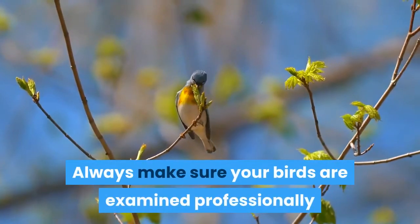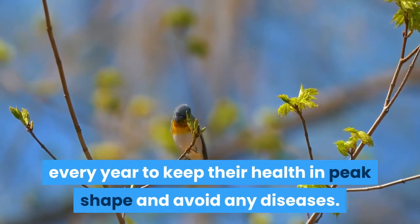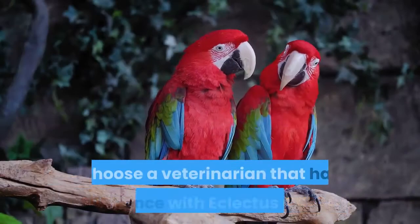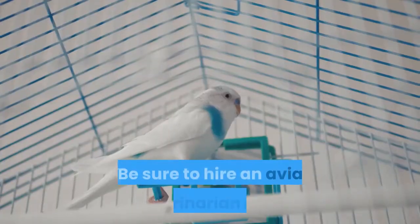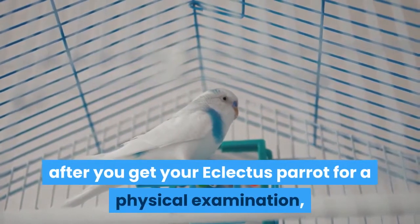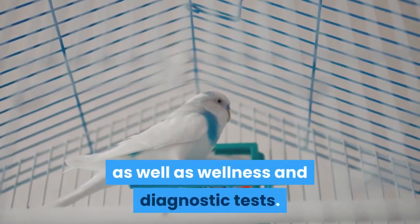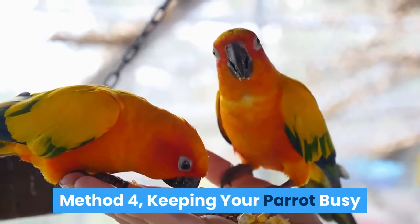Always make sure your birds are examined professionally every year to keep their health in peak shape and avoid any diseases. Choose a veterinarian that has experience with Eclectus parrots. Be sure to hire an avian veterinarian right after you get your Eclectus parrot for a physical examination, as well as wellness and diagnostic tests. Method 4. Keeping your parrot busy.